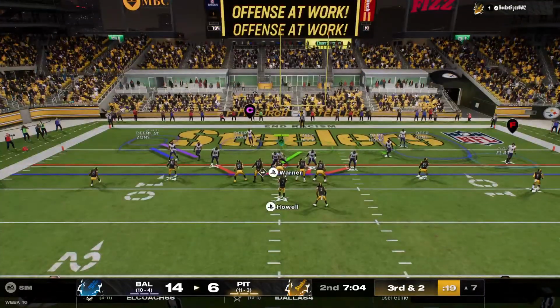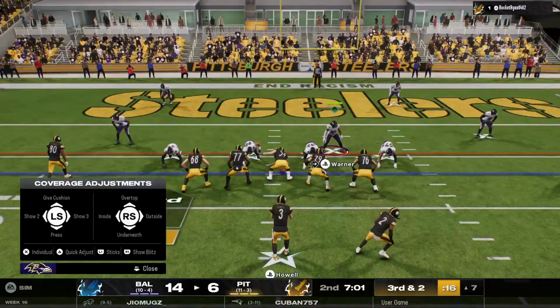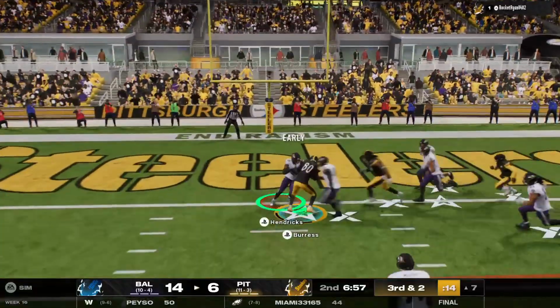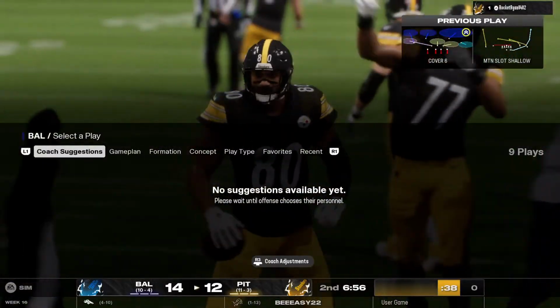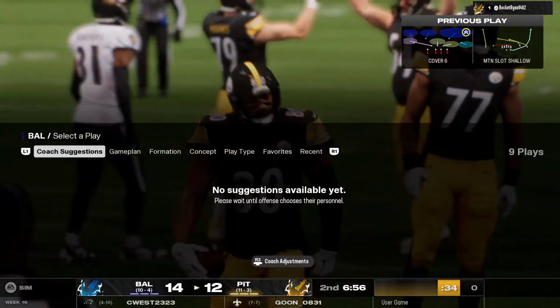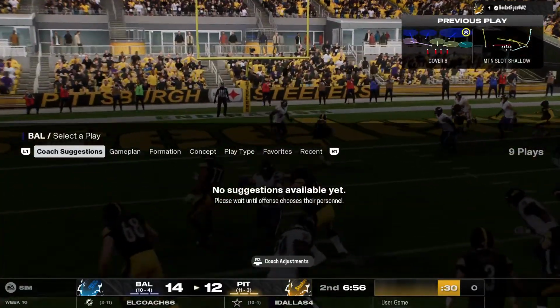A third field goal of the first half, not what they're looking for as they come up on third down. They'll look to throw again. Work in the middle of the field, and he's got a man. Complete, and he's in. Touchdown, Steelers. A 7-yard touchdown grab, and the Steelers are back within a couple of the lead.